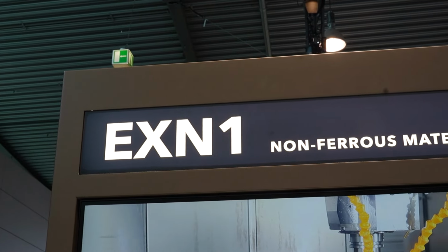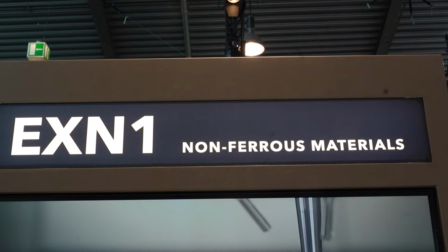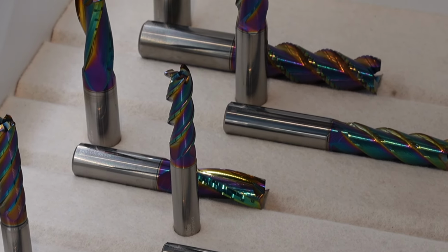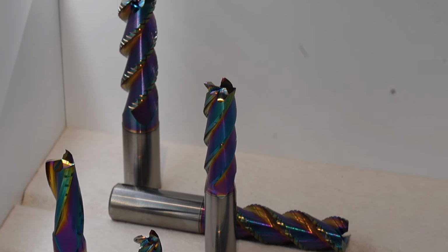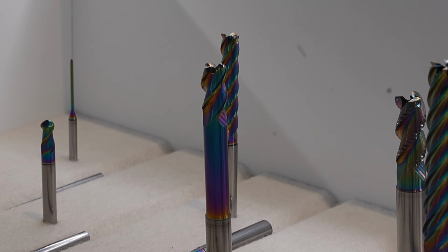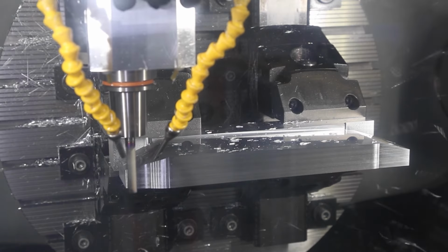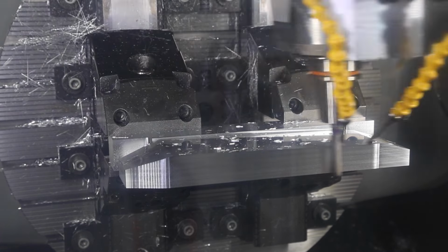So let's move on to the non-ferrous materials. And the first thing we should look at is just how great these cutters look. Thanks. Well, this is a series we're very proud of, as it makes a lot of customers happy. No matter if it's for aerospace industry or for some kind of show parts where you see the surface, because they make a very good quality, and we start from diameter 0.1 with the smallest tool, like for electrodes or something like this, and then the biggest tool is like diameter 25, if you machine really big parts.